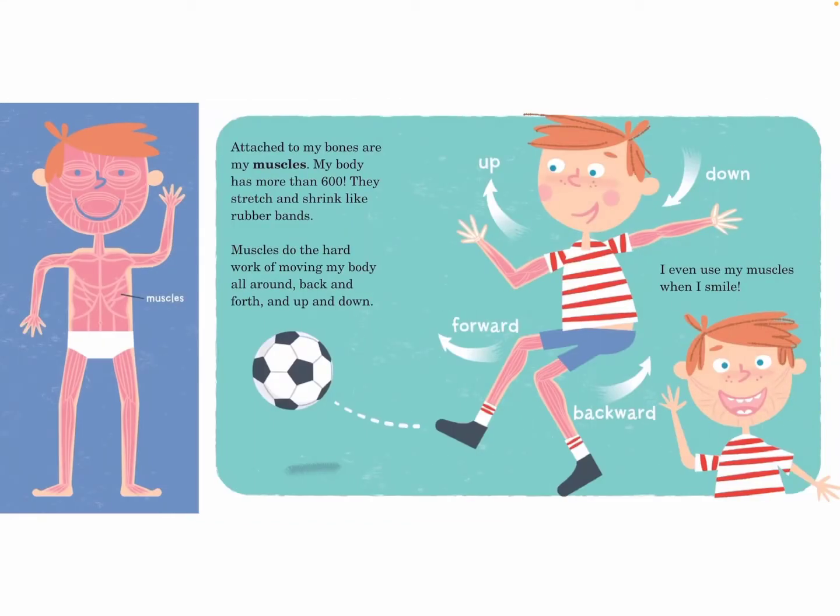Attached to my bones are my muscles. My body has more than 600. They stretch and shrink like rubber bands. Muscles do the hard work of moving my body all around, back and forth, and up and down. I even use my muscles when I smile.